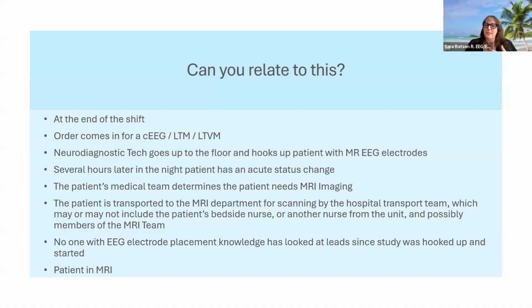So the patient's then transported to the MRI, and there's multiple people involved in that process. Sometimes it's the transport team, and sometimes it's nursing. Sometimes they're doing it together. But what they don't ever have is usually the EEG tech helping with that transport. And if it's in the middle of the night, no one from EEG may be there, or they may not want to call them in.